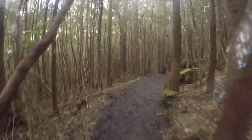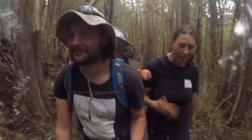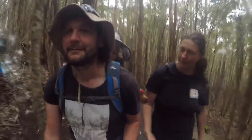With this scenic lookout ticked off of our bucket list, we were on our way to the springs. Yeah. That means we're nearly at the coffee shop. Is that exciting?